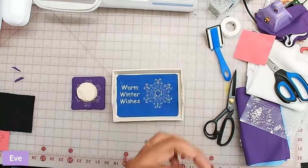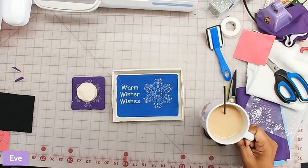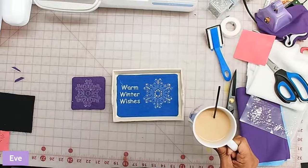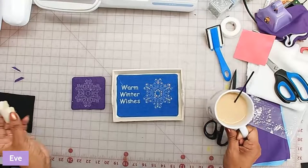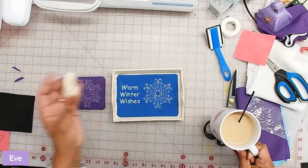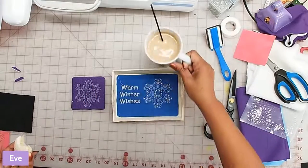Okay. I'm gonna take me a congratulatory sip. I do love my coffee, and I'm taking me a bite of my cookie. It's so good. Yummy. How cute was this project? And you saw it was super easy to do, right? Right. Love it. You can do embroidery and add bling to it. You saw how we did it.